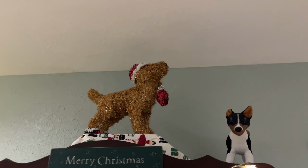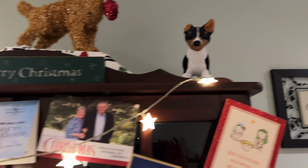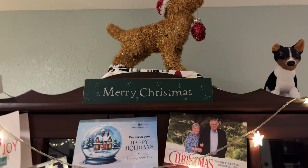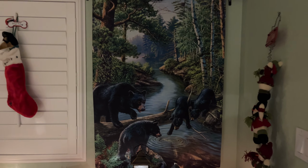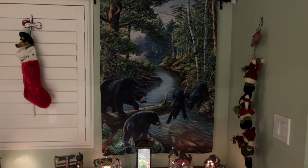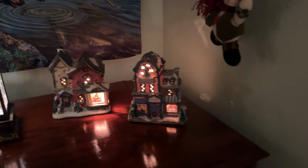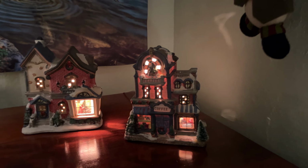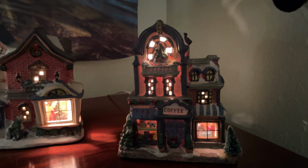Oh, look at that up there. There's a doggy. And then there's the Basenji again, the tricolor. Once again, Merry Christmas. This flag that we got, it has beautiful bears. Oh, we got this in North Carolina on our August trip. But here are Let It Snow Santas. And then here's our villages. I love this. This is a new one. We just got this a couple weeks ago.